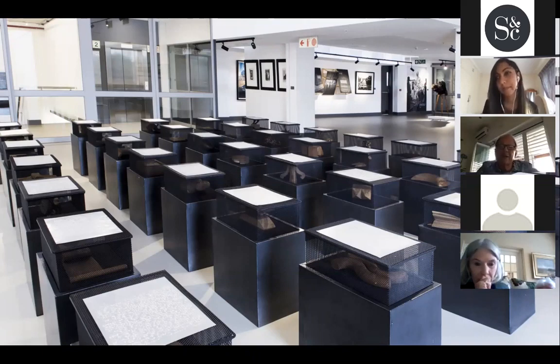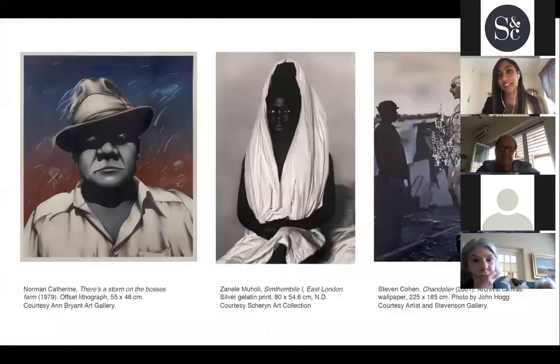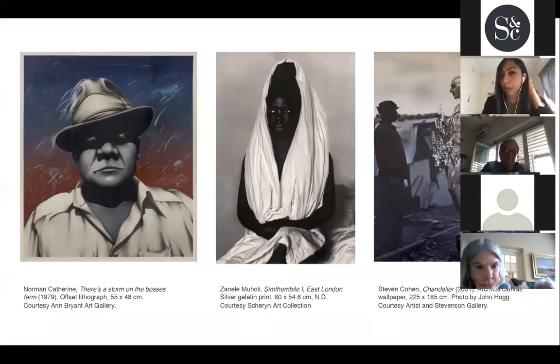It has to really be through the eyes of blind people. So that's the space, or the last level of the museum. And we sort of grouped more of our contemporary artists and their works in that connecting space that we call it for now. And some of the other works that are featured in that space are by Norman Catherine, Zanele Muholi, and Stephen Cohen as well.